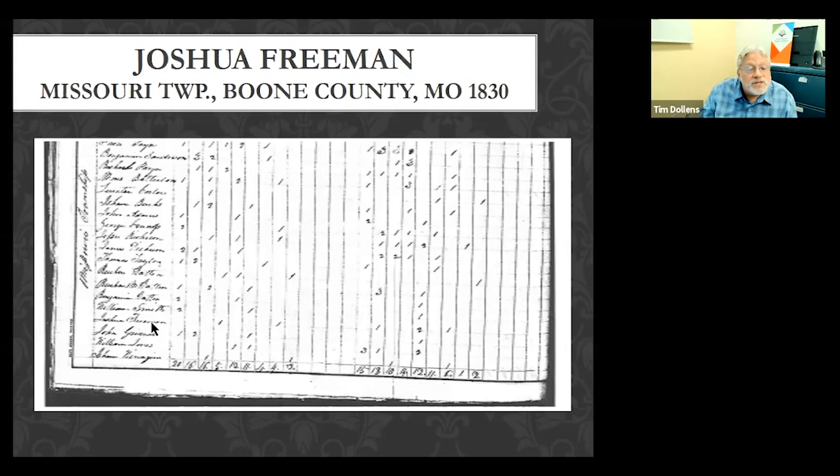And William Smith is actually his son's father-in-law. And this is the same Smith family that started the Smith Company. So these are the same families, living here in Missouri Township in Boone County, 1830. And you see that Joshua Freeman's wife is still alive in 1830, but she died before 1840. So we don't know her name, but again, you're seeing everyone living right there, close to the Hatton family, around Midway. That helps if you want to give kids an understanding of where his land is.